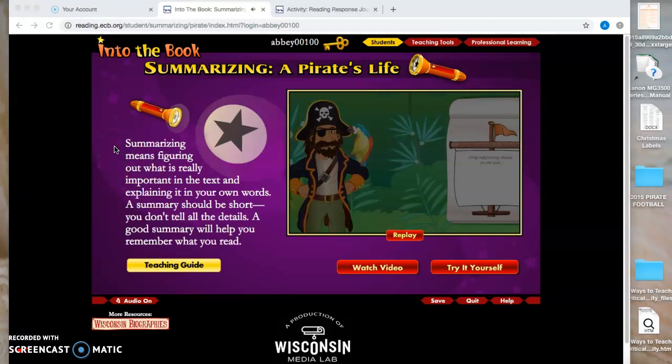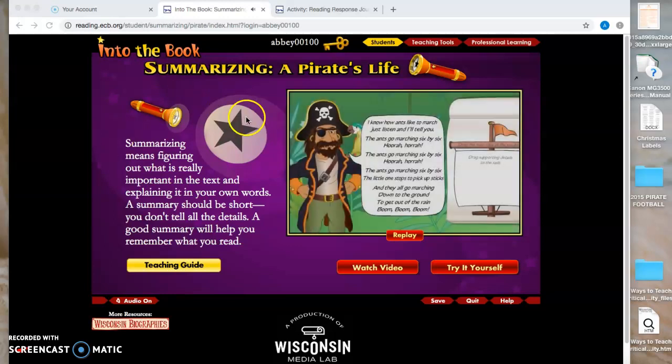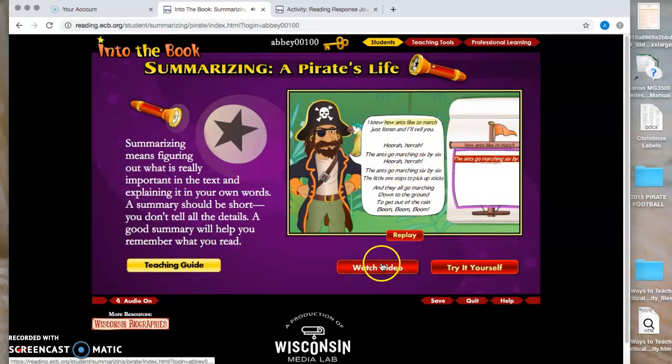Really important in the text. A summary should be short. You don't tell all the details. A good summary will help you remember what you read. Here's how to do it. Read the paragraph. Choose the main idea and drag it to the yard arm. Choose the important details and drag them to the sail.